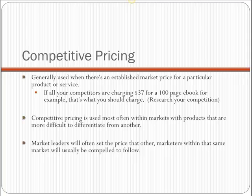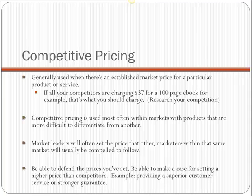Be able to defend the prices you set. This is important. Be able to make a case for setting a higher price than the competitors. For example, providing superior customer service or a stronger guarantee is something you could offer there. Now, this is what Paul and I are doing. We've made a case basically for why we are going to be able to sell our products for a higher price than our competitors. And we've got a good strong case that we can defend these prices.